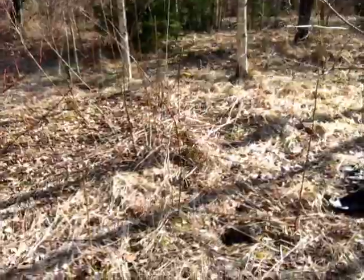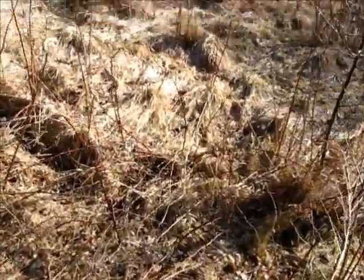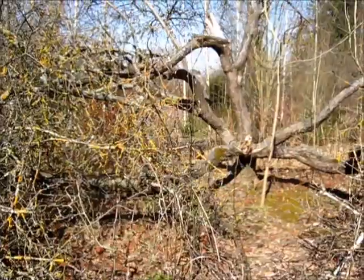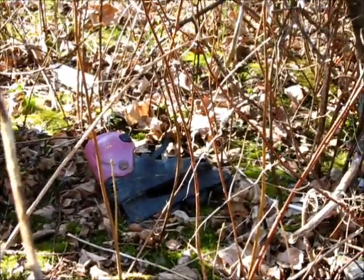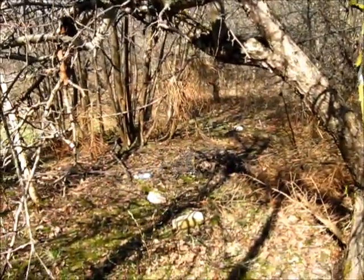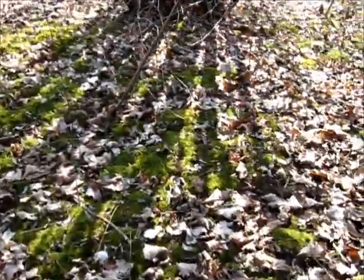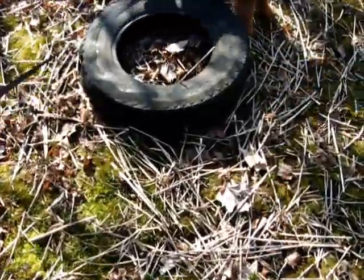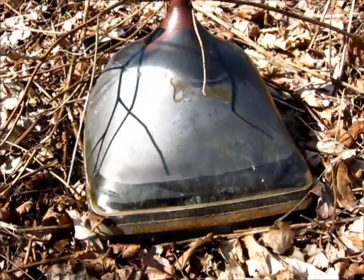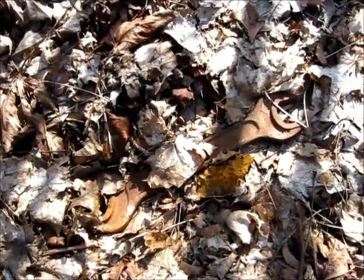Now that the snow is gone, the orchard holds many treasures. There's your exoskeleton boots. And there, a little shelter building experiment failed. The wrench is my personal favorite.